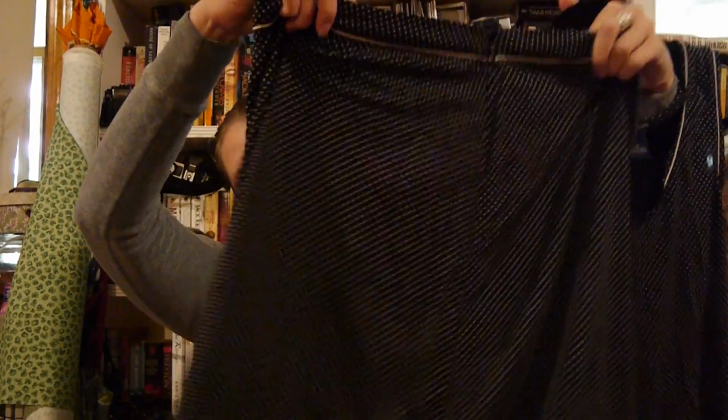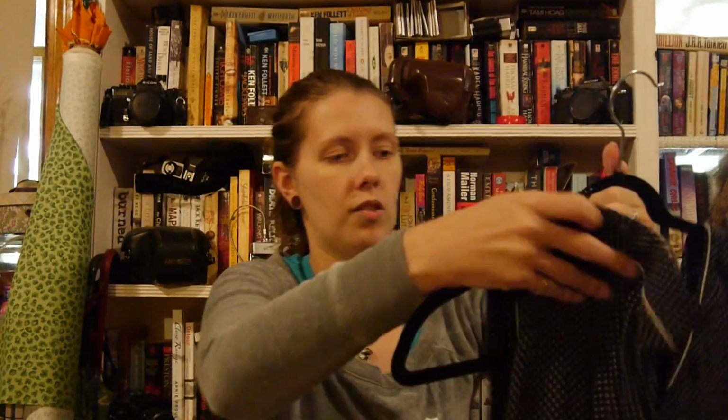So it's navy blue with little cream polka dots. And that's what the matching skirt looks like. It's just a little A-line skirt. So I thought that would be really cute for work. I'm not sure if I'll end up wearing them together. If I do, I'd definitely wear like a blazer or something over it. Or a cute cardigan. Otherwise, I'll just wear them separate.